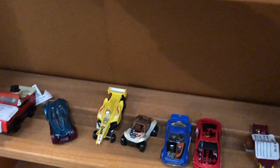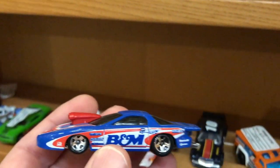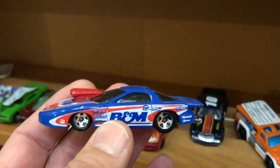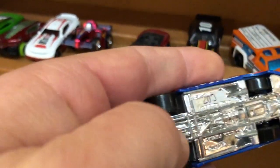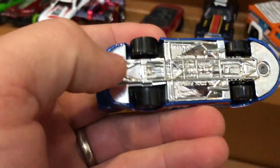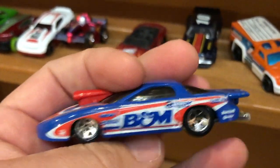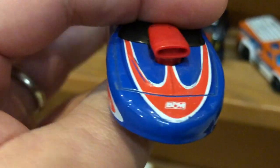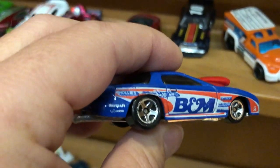Let's see what this guy is. Oh, he's got a flat roof. Yeah, that's interesting. Look at that. It's got a nice B&M race setup to it. It's got a plastic base. I'm not quite sure what year this is. You guys can let me know in the comments if you know where this one's from. But man, that's pretty clean. Look at that. It's not in bad condition either. I'm gonna hold on to that one.